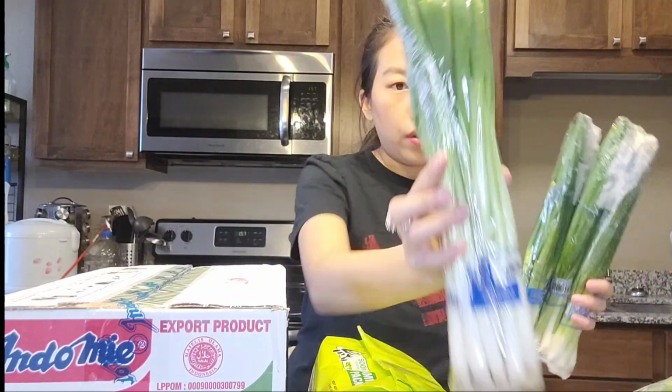This one's a lot bigger than the other 2. 3 packs of green onions, and what I plan to do with these is I'm probably gonna keep one of these packs to eat fresh, and then the other I'm gonna chop up and put in the freezer so it's more convenient and also it'll last longer.